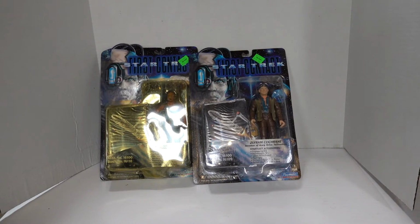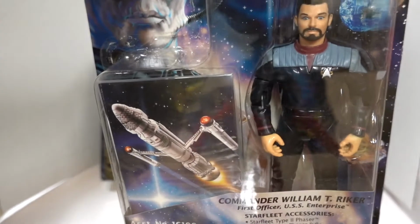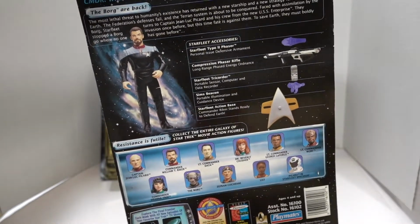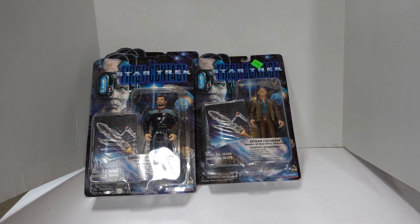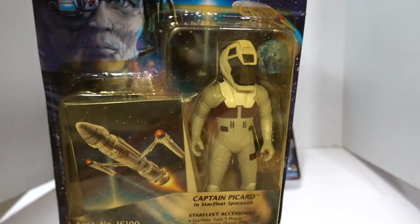So at that point I was like, I'm not that big on Star Trek anyways. But my dad still made me go see all the movies. Here is William T. Riker. Actually thinking about trying to start a little site just to put up pictures of all the stuff that I've found. So, you know, there's some kind of record on the internet of it.